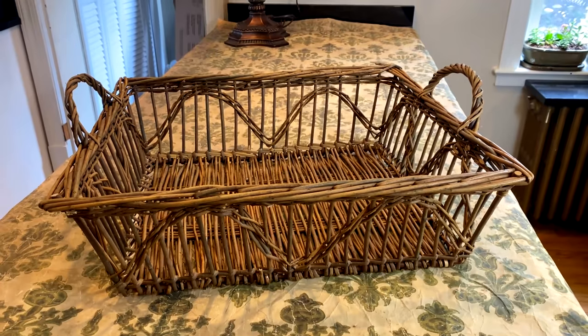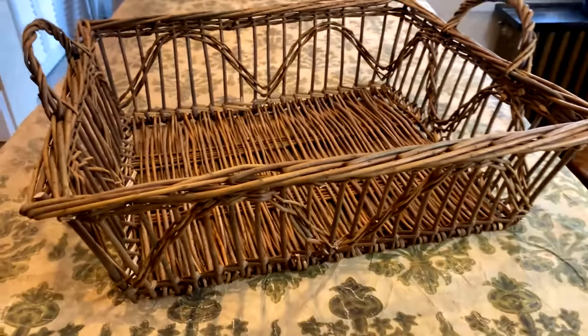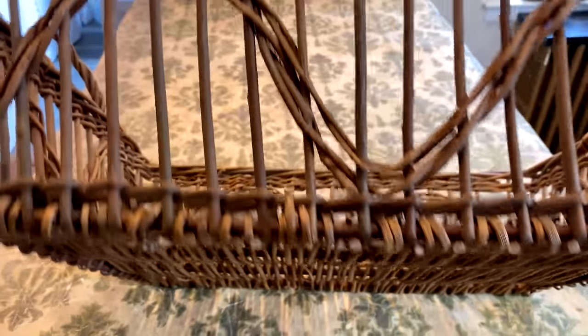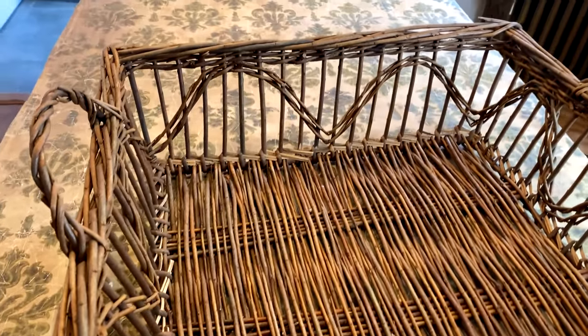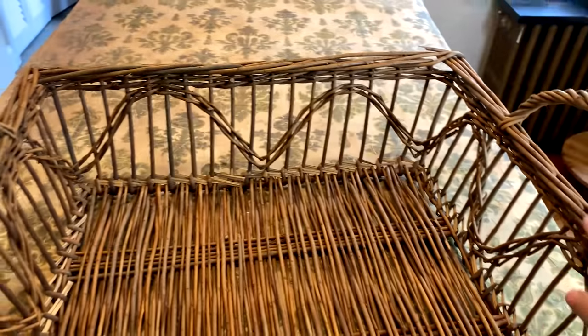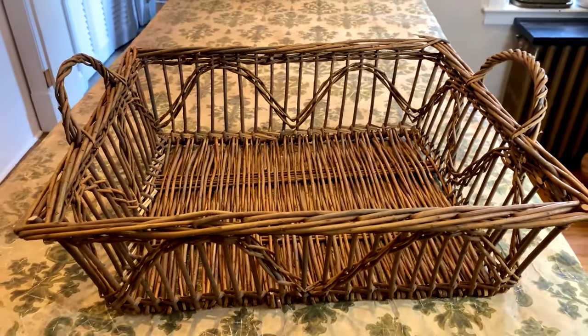Now this basket here, I know I did share it, but it was just briefly, and I wanted to talk on it a little bit more and give you a better visual than I did when I had plants inside of it. This was purchased from Merrifield Garden for $5.